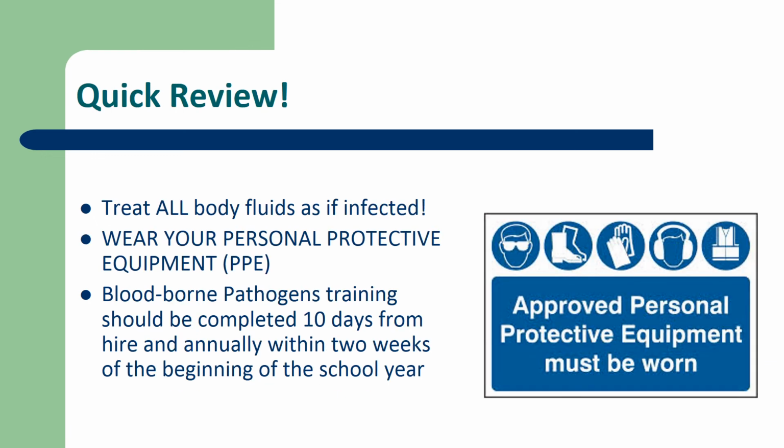For a quick review, just remember, treat all body fluids as if infected and wear your personal protective equipment. As a reminder, blood-borne pathogens training should be completed 10 days from hire and annually within 2 weeks of the beginning of each school year.